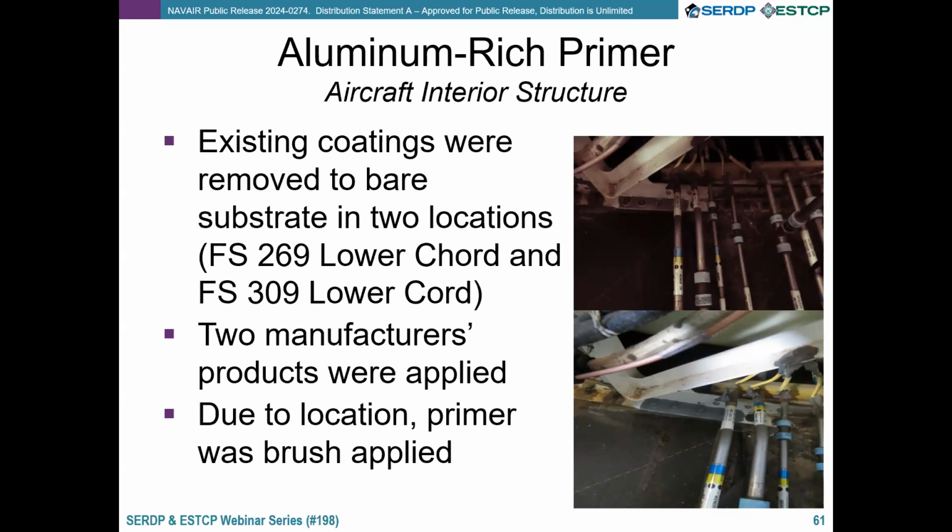That's exactly why we developed this primer, and that's the type of corrosion one might expect it to prevent, the galvanic corrosion around fastener lines. We've been able to convince a number of programs to let us test the primer on their corrosion-prone areas. So we started doing that back in 2018 with some particularly troublesome headers for the V-22 program. And you see there, I know the pictures are a little difficult, but this is a lower fuselage primary structure area called a chord.